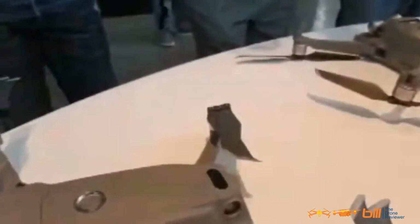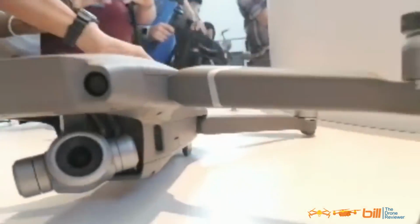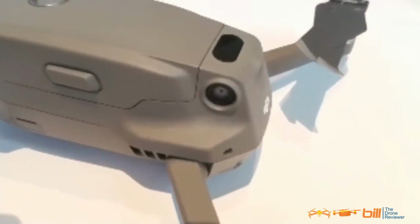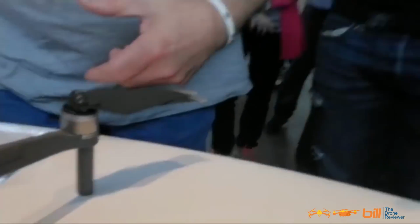Here's your first look at the DJI Mavic 2 Zoom right here. Well, you got your first look. We got a chance to look at the Zoom. You've heard all the details from the show.